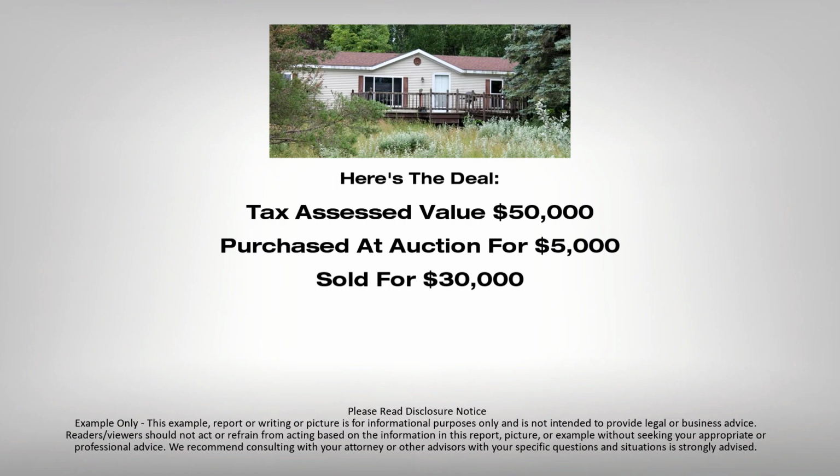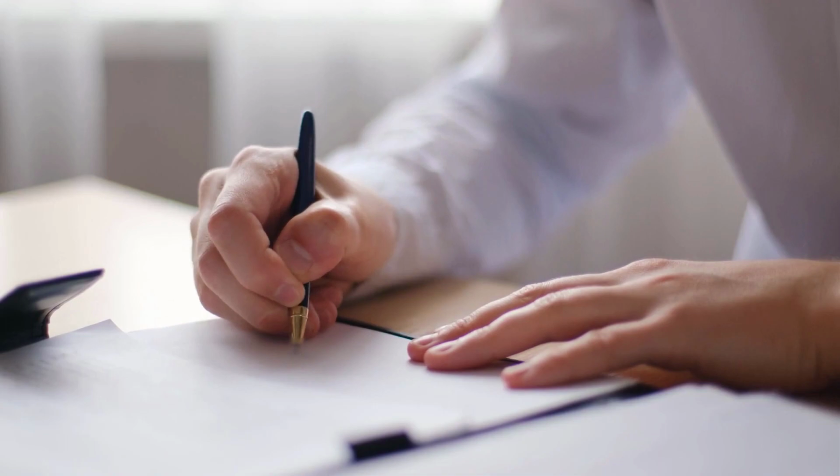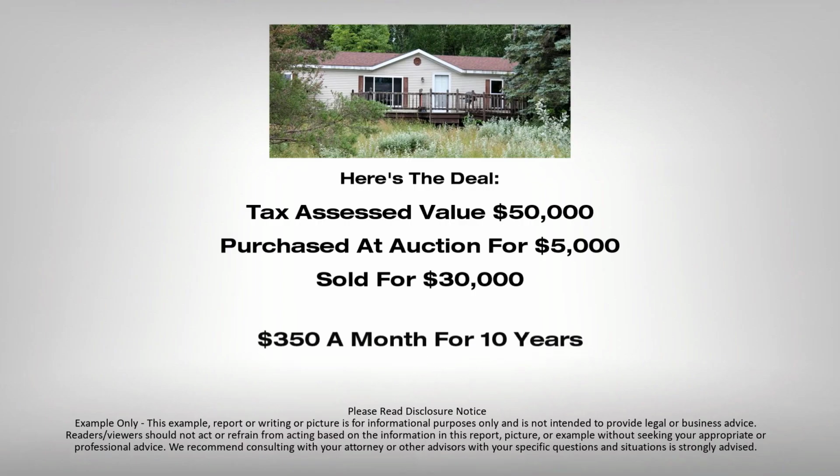If you advertise that, what will happen? Lots of people will come to you because you'll provide financing. That's what people want, installment sale. Well, the people on the installment sale were willing to pay him $350 a month and do that for 10 years. So let's think what happens. They're going to get a down payment plus $350 a month for 10 years. Well, let's kind of figure that out, and we can kind of do the math on that.